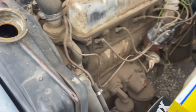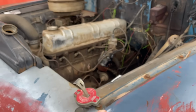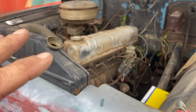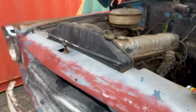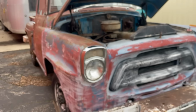Oh man, the clutch works. I confirmed that because I backed it off a trailer. I used the brakes and a combination of the clutch, and it does have a clutch, does have brakes. Tires are holding air, and we're gonna give her a shot. So let's get going. I'm super stoked on this truck though.